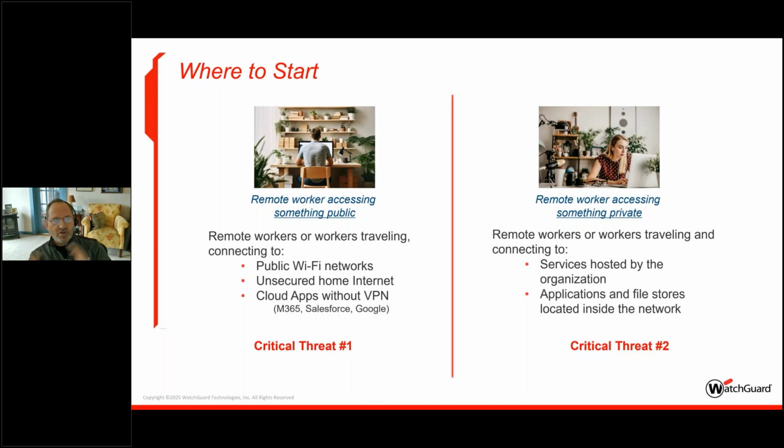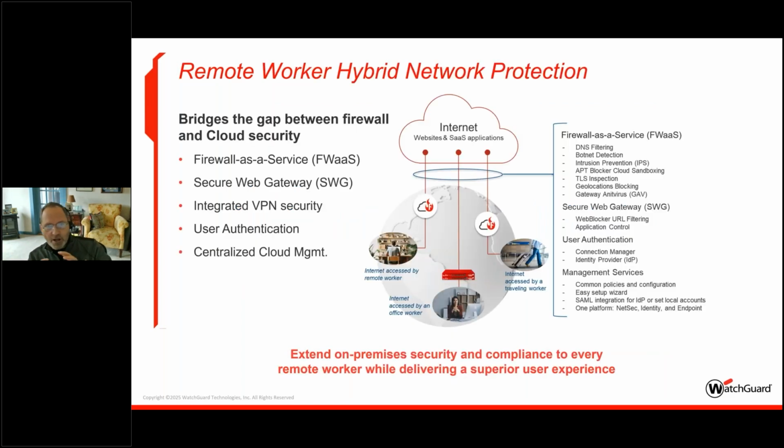So what does SASE do for that environment? And what I'm trying to show in this graphic is that if you have an on-premise firewall and you add firewall as a service and secure web gateway, the two critical pieces for securing these use cases. On the right, you're going to see all the pieces that you get, which means firewall as a service is everything you should have with your firewall: DNS filtering, botnet detection, IPS, some sort of an APT vulnerability type cloud sandbox scanner, geolocations and being able to recognize and block geolocations, and gateway antivirus. And then, of course, our secure web gateway is all about our web blocking, URL filtering, and application control.